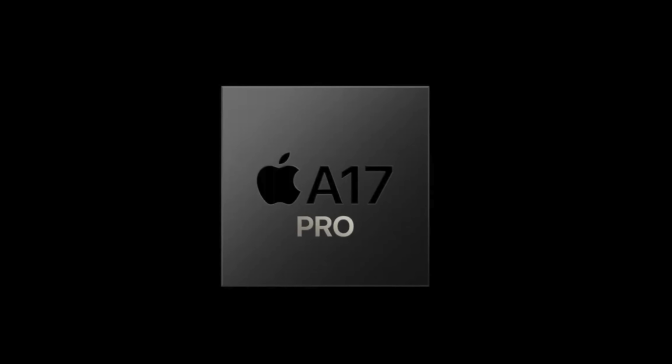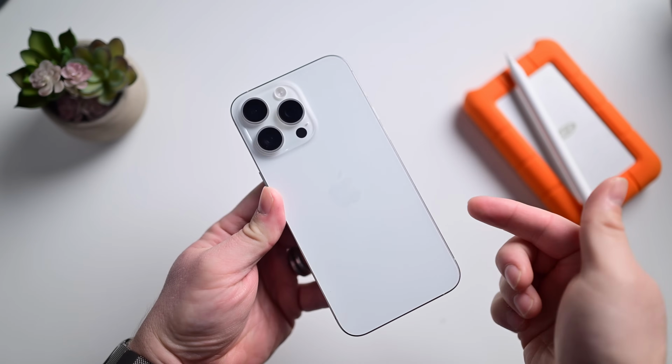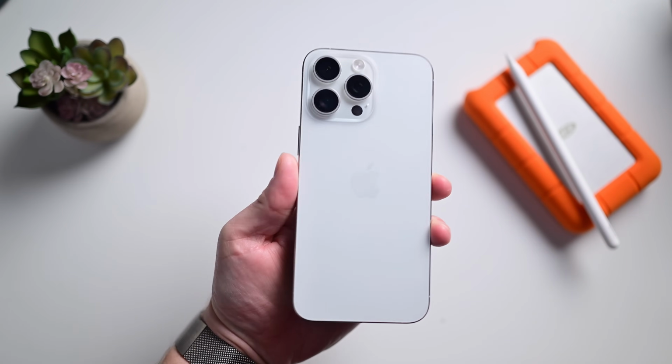The processor has been upgraded to the A17 Pro, up from the A15. That's a big step up in my opinion because not only is it going from an A15 to an A17 series, but you're also going from a non-Pro to a Pro chip. No, there was no non-Pro A17, but it was still a powerful chip for the iPhone 15 Pro and the iPhone 15 Pro Max. We won't know the full exact benchmarks until we have this tablet here in the studio.